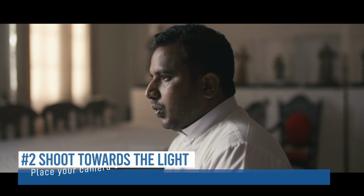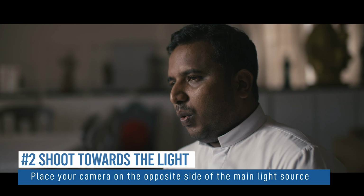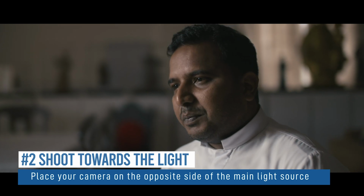The number two thing you want to do is shoot towards the light. This is the biggest mistake I see as cinematographers. Even experienced cinematographers will do this. They'll light their person from one side, and then they'll put the camera on that same side.